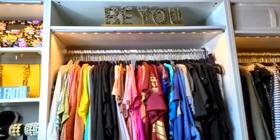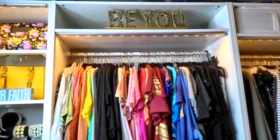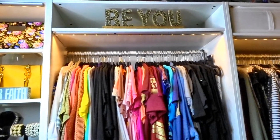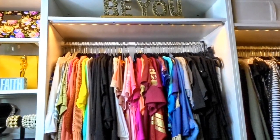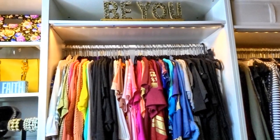And in this next pack shelf, at the very top, there is a sign that says Be You. And I think that's very important for us to remember with the pressures going on with media and everything, that it's important to just be who you are, because you're special and you're unique. So why be like anyone else? Just be you.